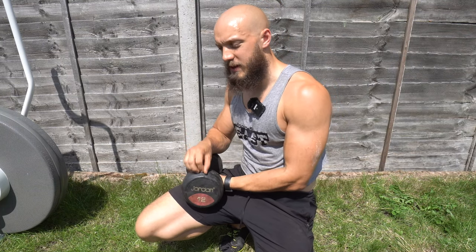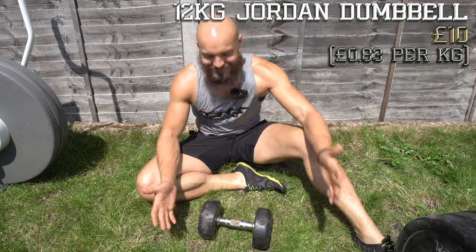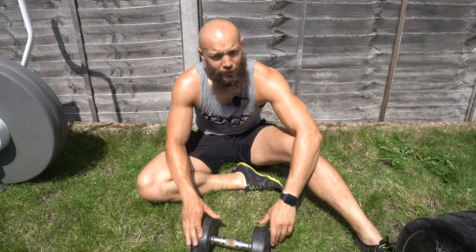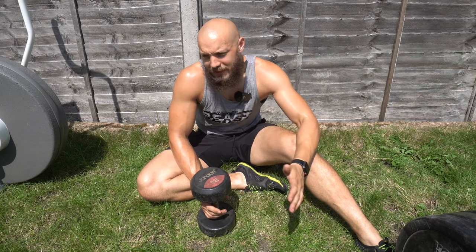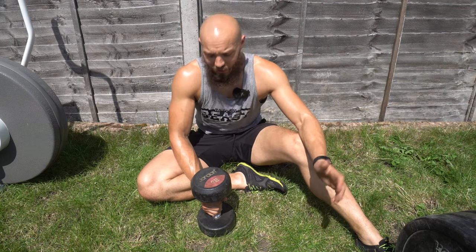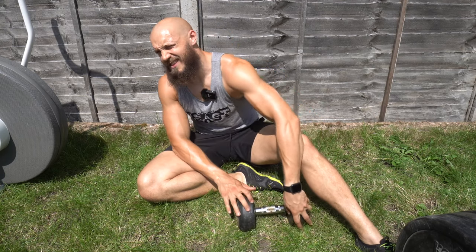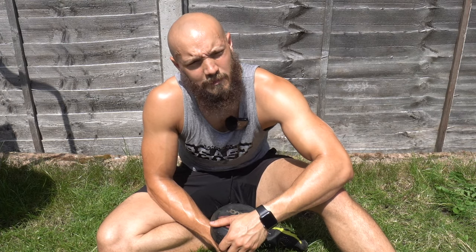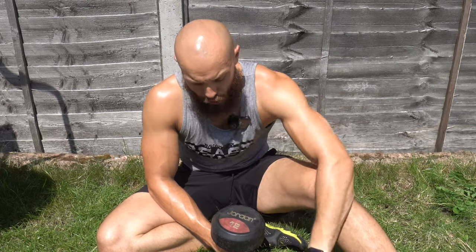I bought it from Facebook Marketplace. I paid £10 for it. Now, how? It's a single dumbbell. Basically, you will often find bargains if you're willing to get one when it should be a pair. I'm gonna be doing this forever. I'm probably gonna come across another 12. And if not, this is still heavy and less than a pound per kilogram. 83 pence per kilogram, something like that. My maths is not good, and that was off the dome. So if that's even close, go me.